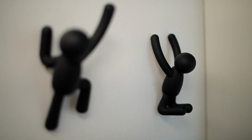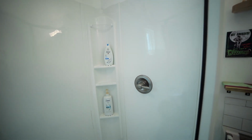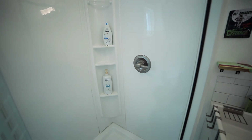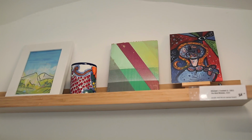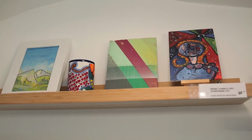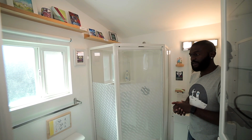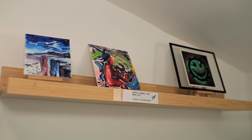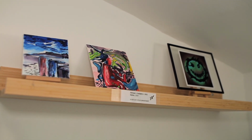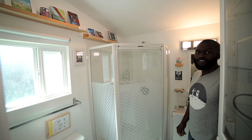And then over here, you have a standing shower, and right above the shower, if you want to, you can take a look at some of the artwork. These are acrylic paintings that I've done. They're pretty small and intimate and fun, and I thought it would add a lot of color and character to the space. What's also unique is that all the artwork shown in the tiny art house, even in the bathroom, is for sale and for purchase.